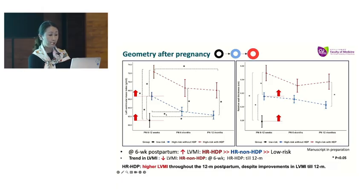So you can see after delivery, the left ventricular mass index is substantially higher in both high-risk groups, and obviously with the HDP group with the highest values, and then you don't see the normalization to the low-risk group. So again, after 12 months postpartum, you don't see complete normalization. And on the right, you have the relative wall thickness. Again, similar results, that both high-risk groups had high values of relative wall thickness, but actually with the HDP group, with a slight increase towards the end of the first year postpartum period.